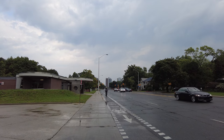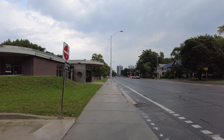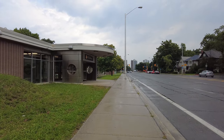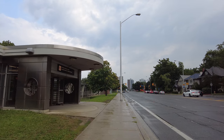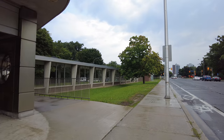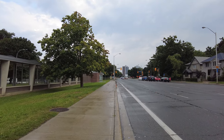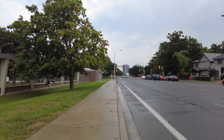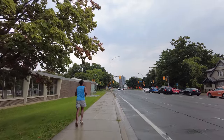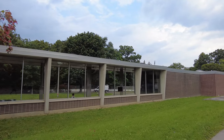Castle Frank Station. I see those NCM electric bikes everywhere. That's what that guy was riding. I think their models are the Moscow and the Prague. Just here on the left is Castle Frank Station. That would be the bus loop there.